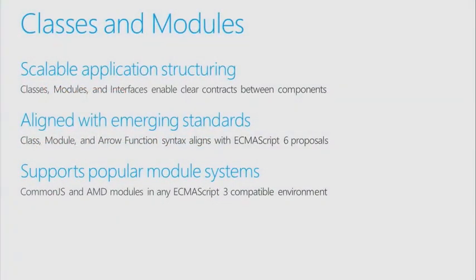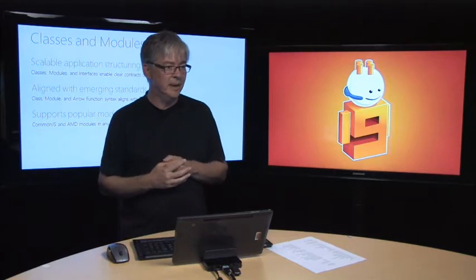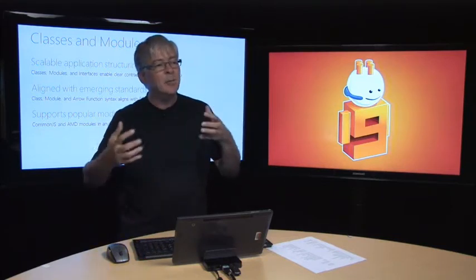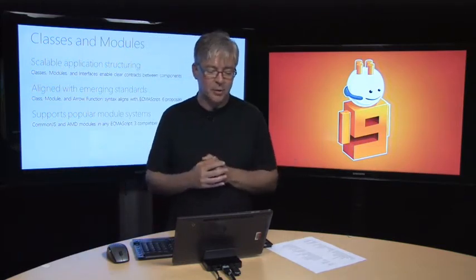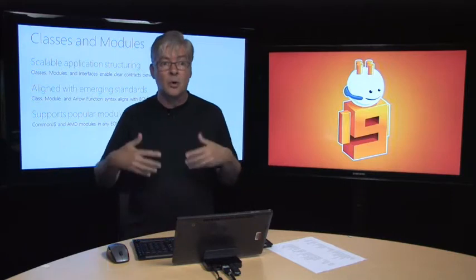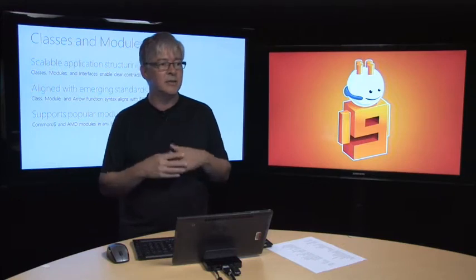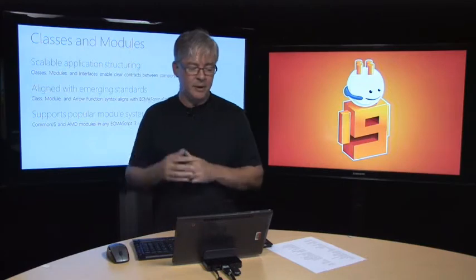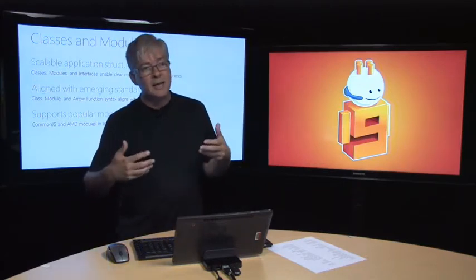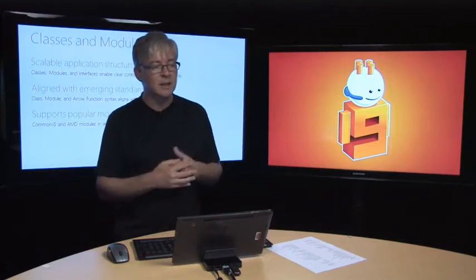Okay. Let me just summarize here. Classes and modules basically are the building blocks that allow you to do scalable application development in TypeScript because they enable you to define and maintain clear contracts between different parts of your application. We're working very hard to align with the emerging standards for this stuff. So class, module, arrow function syntaxes are all borrowed from the current ECMAScript 6 proposals, and we will continue to align with that. And you saw that we support the popular module systems that are already in use in the industry, like CommonJS and AMD.